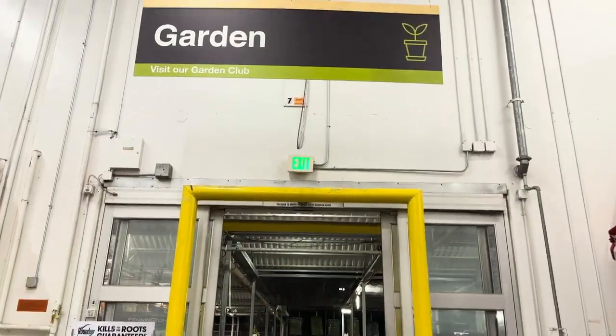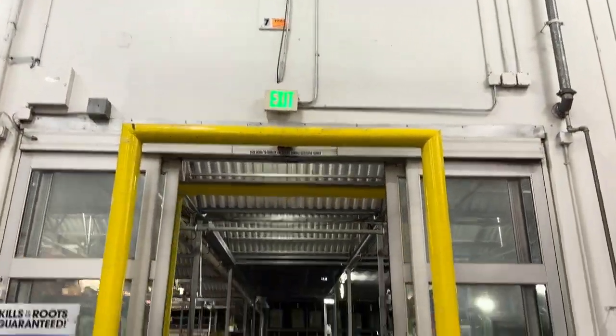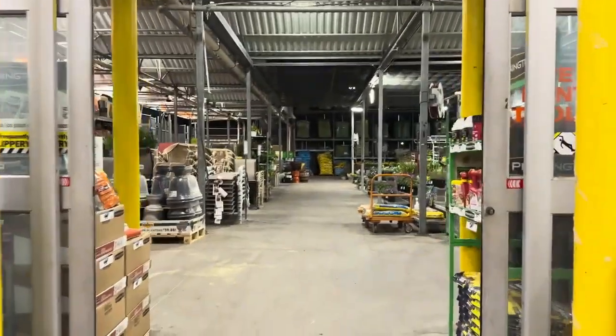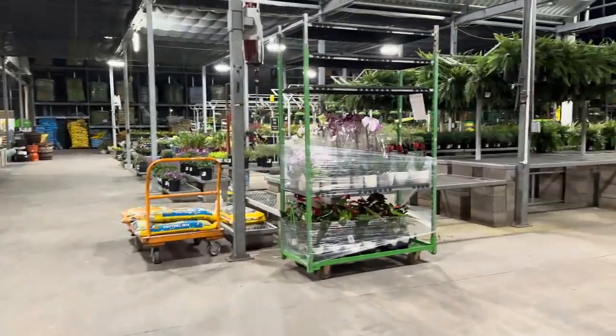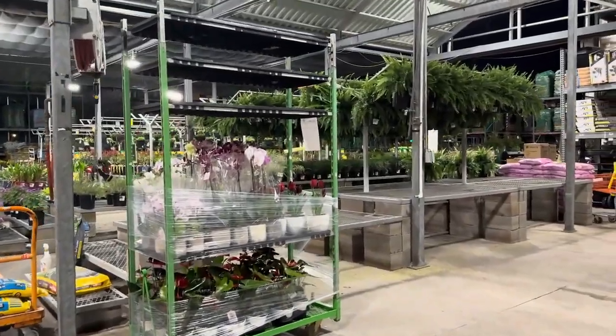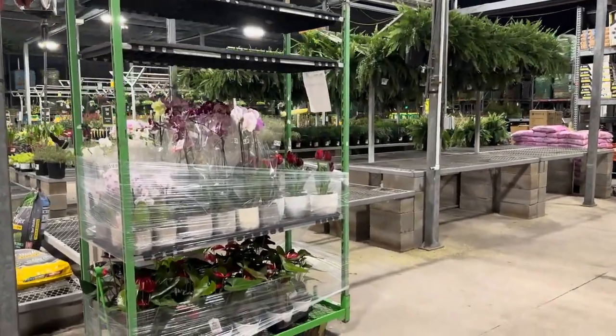And then we're gonna go walk outside and check out the outdoors section just to see if they have any more tropical plants. Again, I haven't been at this Home Depot in a while, so I'm trying to give you guys different Home Depots and big box stores just to see what plants they have.